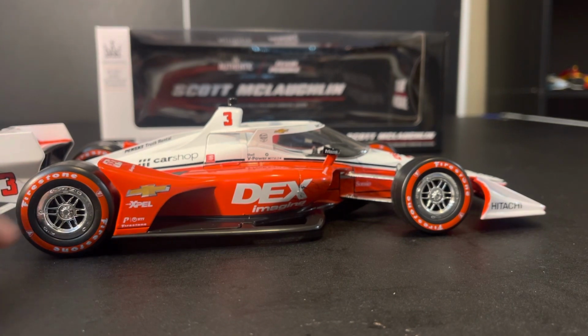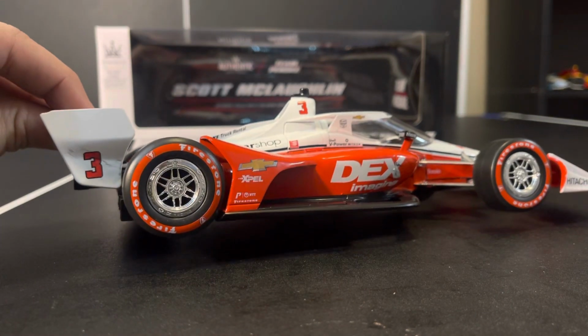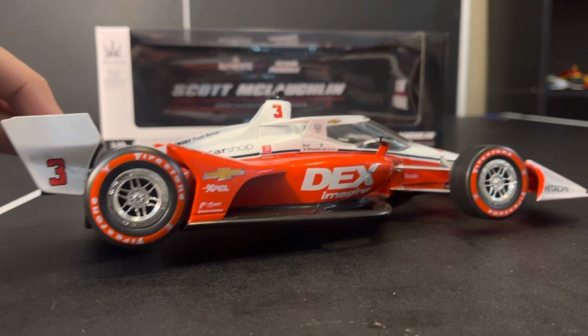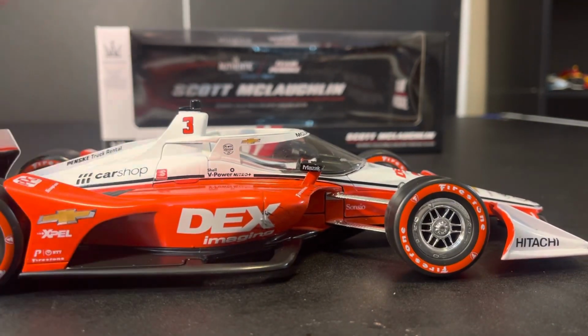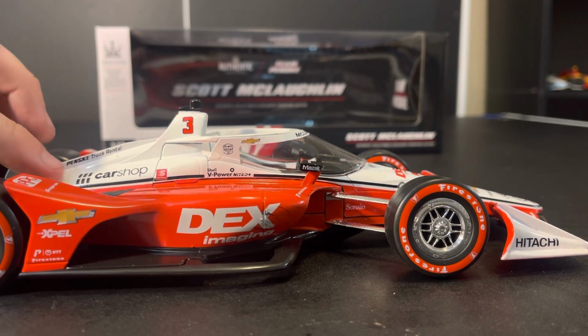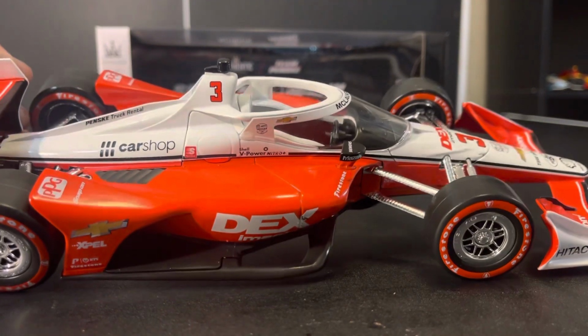You got some more kick up here behind this. I think I may have underdone that a little bit, honestly. And then on the engine cover, kind of same situation. There's a little bit of paint marking or paint issues on there.